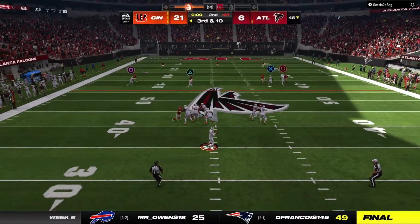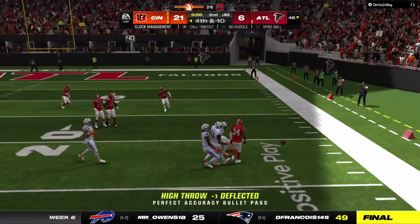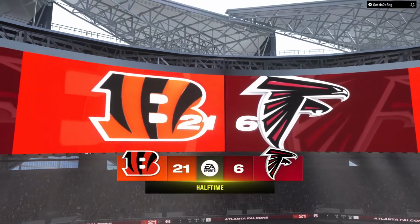Final play of the half for Burrow and company. And he bats it away, and it falls down incomplete. And that'll do it for the end of the second quarter.